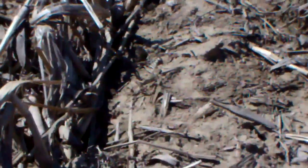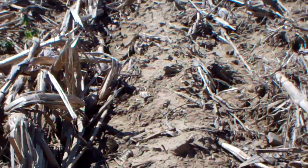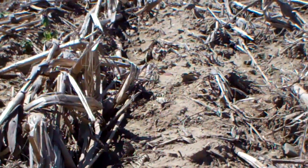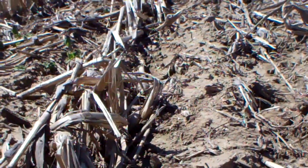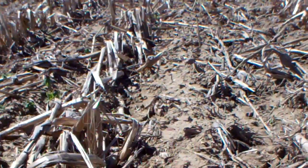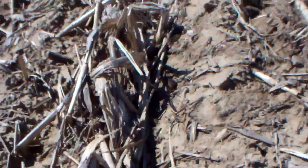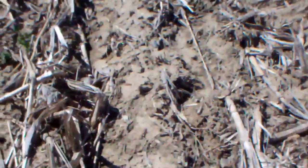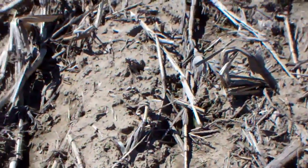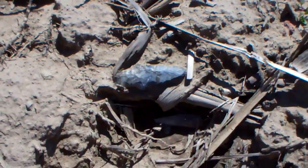But finally, best point of the year so far, I'd have to say that. You got to see this. And you know, I had convinced myself that this field had been looked, but there's no way that this section of the field's been looked. Wait till you see this. Ha ha.